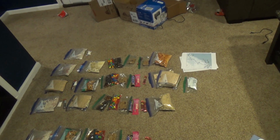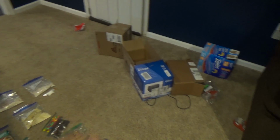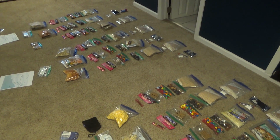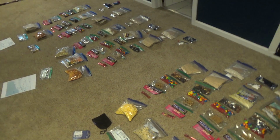And I will put all these in boxes for the post office to be mailed to the next post office in care of, I think it's general delivery, hold for SHT thru hiker, your name, and then the estimated date that you're going to be there.